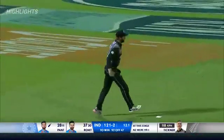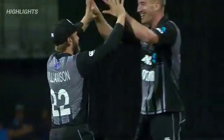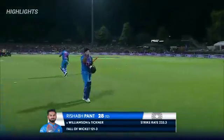Out. Full toss. He gets away with it, taking a good catch by Kane Williamson, and the pressure is building. Rishabh Pant was looking very good, and he'll be very disappointed with this kind of a dismissal. Rishabh Pant 28 off 12, India 121 for 3.